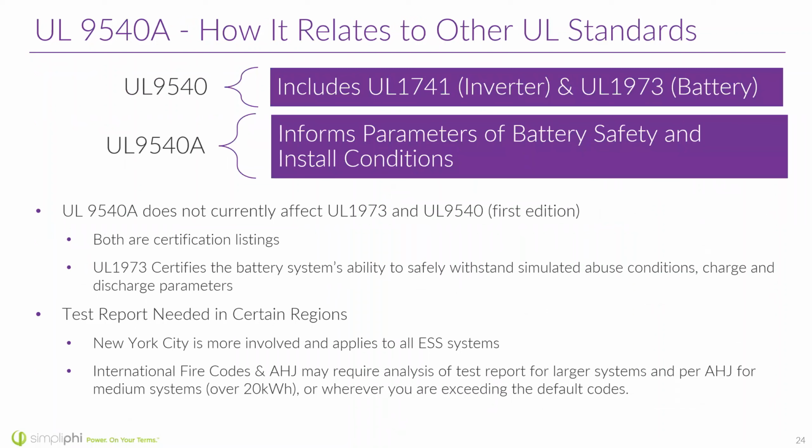So again, the 9540 listing itself includes UL 1741 for the inverter and 1973 for the battery, whereas UL 9540A just informs the parameters of the battery safety install conditions. So that's how the two go together.